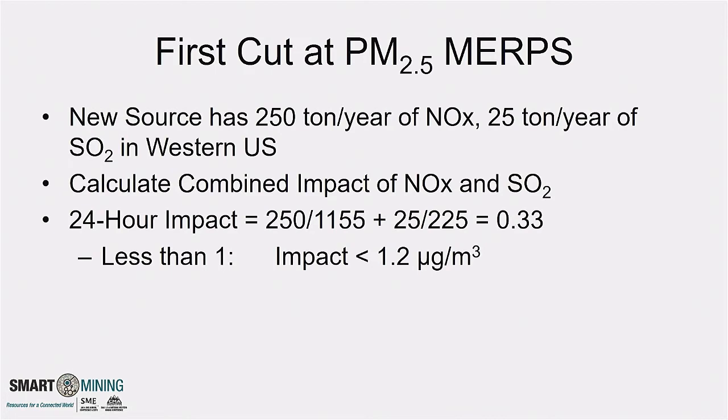So assume we have a new source of 250 tons a year NOx, 25 tons per year of SO2. Make the calculation from those MERPs values that I just showed you, and then calculate the impact. So we calculate the combined impact, and we take the ratio of our emissions to those numbers in the threshold table, and add up NO₂ and SO₂ and get a number that's less than 1. There's no significant impact. So as part of planning, look at these numbers and try to stay below those thresholds, because that would be a key way of saying that you are not significant for secondary PM2.5.